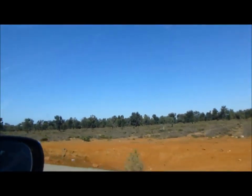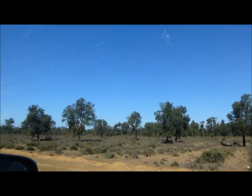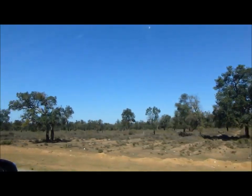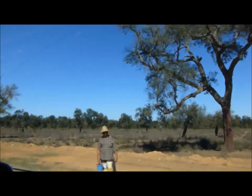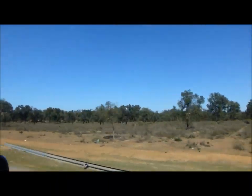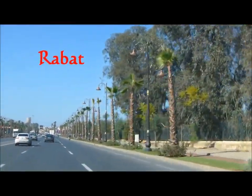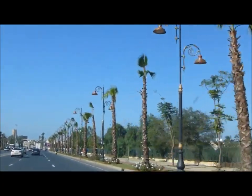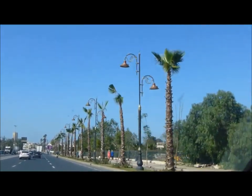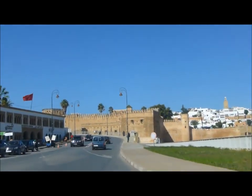On the outskirts approaching Rabat, past groves of trees, and a number of the animals come up right close to the highway, and not quite sure what's being sold, but we think it might be almost like a chestnut. Driving along the expanded entrance to Salé, which is a twin city with Rabat, newly planted palm trees and elegant street lights, Oudaya Kasbah.